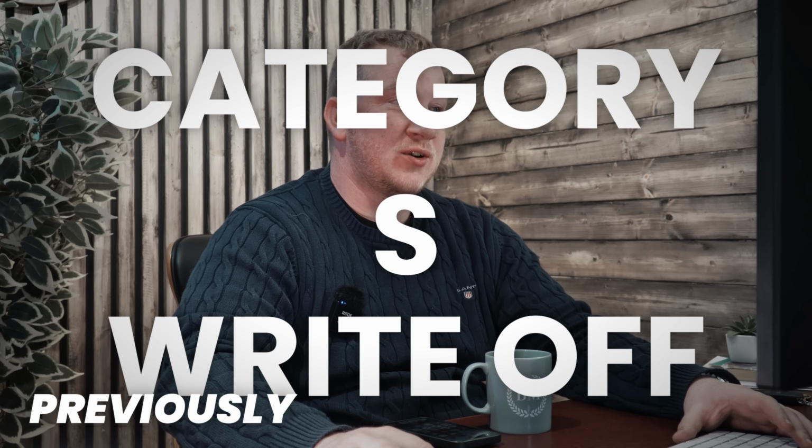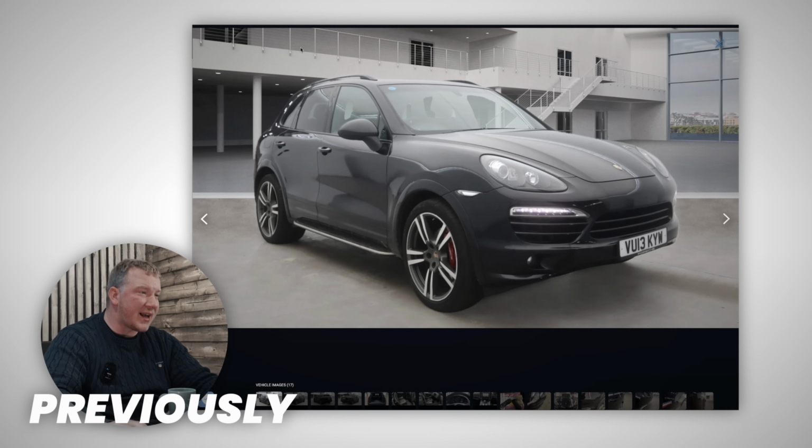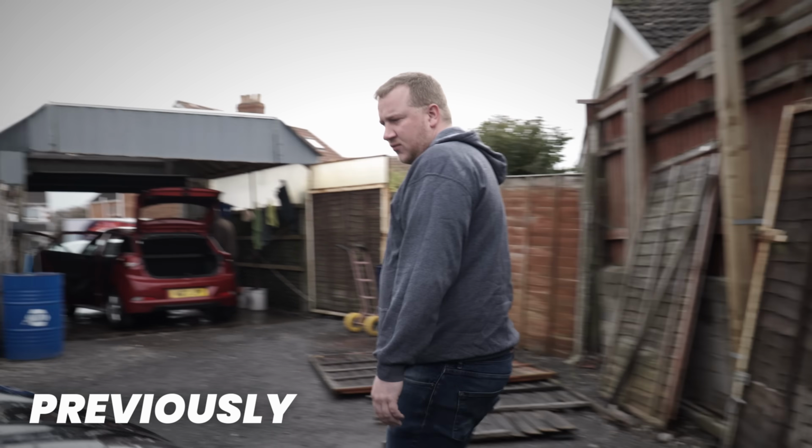What I have seen is a 2013 Porsche Cayenne, 3-litre diesel, but it is a Category S write-off, or it was back in 2020. It'd be interesting to find out exactly what the damage was, because look at that. I just think that looks incredible value. It's not really jumping out to me where this would have had the damage for a write-off.